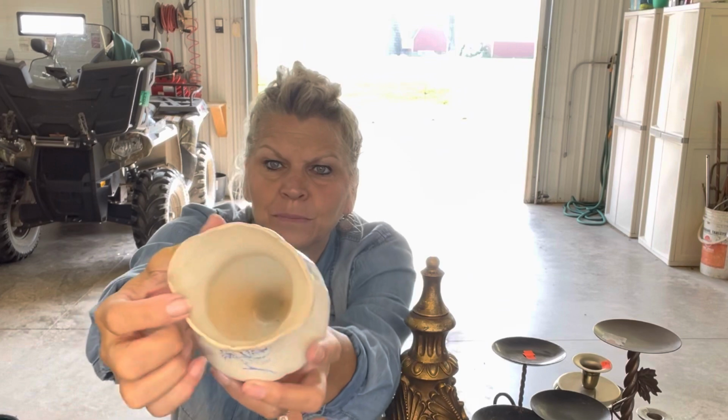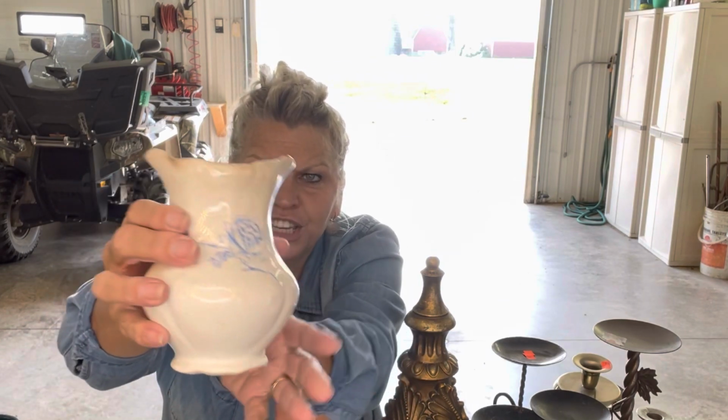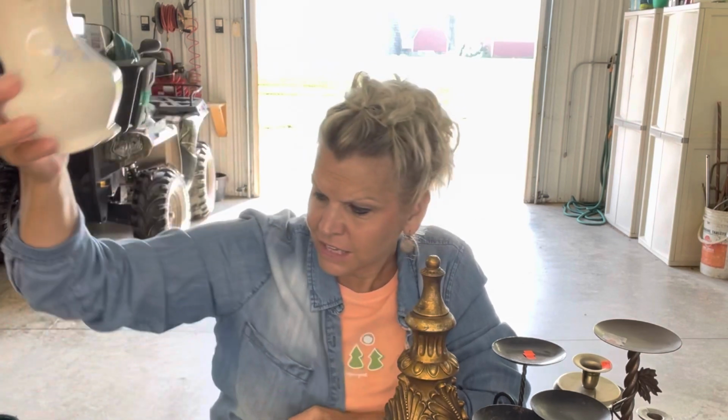And it's 98 cents. It does have some chips and some wear on it, but it's just really cool. I like that white vintage and that blue floral. So that one will also be available.